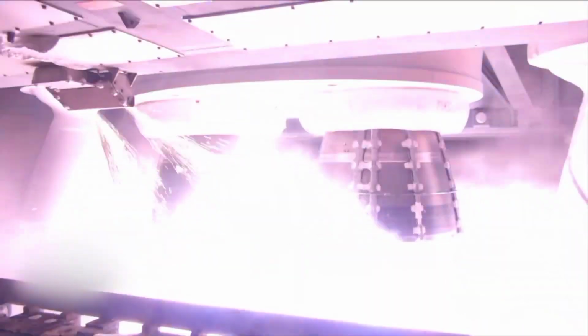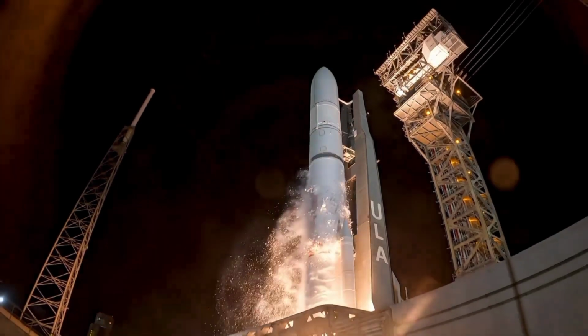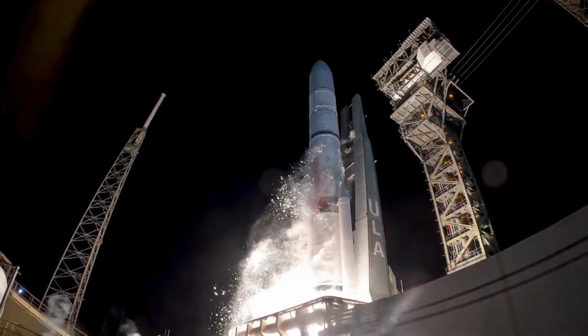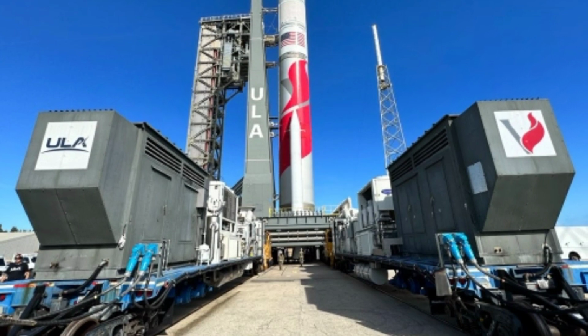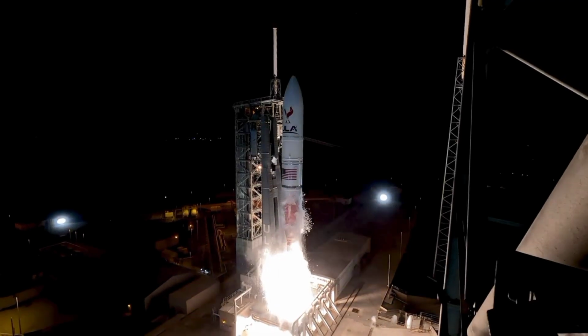United Launch Alliance's president and CEO Tory Bruno expressed jubilation, declaring, "So far, this has been an absolutely beautiful mission back to the moon. If Peregrine accomplishes a successful landing next month, it will become the first American spacecraft on the moon since Apollo 17 in 1972 and potentially the first private mission to touch down.